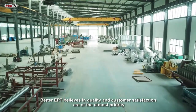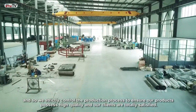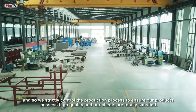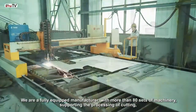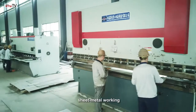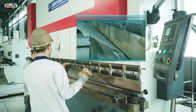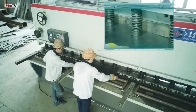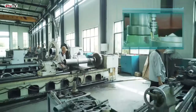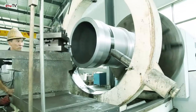Better EPT believes quality and customer satisfaction are of the utmost priority, and so we strictly control the production process to ensure our products possess high quality and our clients are totally satisfied. We are a fully equipped manufacturer with more than 80 sets of machinery, supporting the processing of cutting, sheet metal working, and precision machining. We can assemble more than 50 sets of environmental friendly equipment monthly.